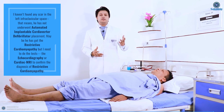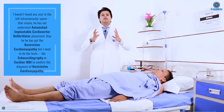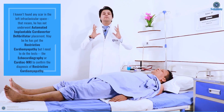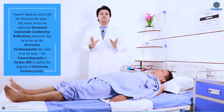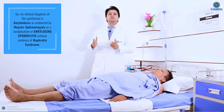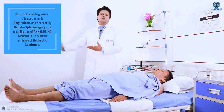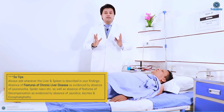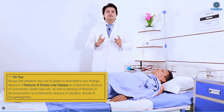That means he does not have an AICD pacemaker scar. Maybe he has restrictive cardiomyopathy, but I need to do a test, meaning the echocardiography or maybe the cardiac MRI, we call it CMR, to confirm the diagnosis of restrictive cardiomyopathy. So my clinical diagnosis of this gentleman is hepatosplenomegaly, which is consistent with amyloidosis, a complication of ankylosing spondylitis, without evidence of nephrotic syndrome. I hope, my dear, that you enjoyed this interesting case, and that what you learned will be really helpful in station 1 abdomen if you get a case like that. Thank you. Thank you very much.